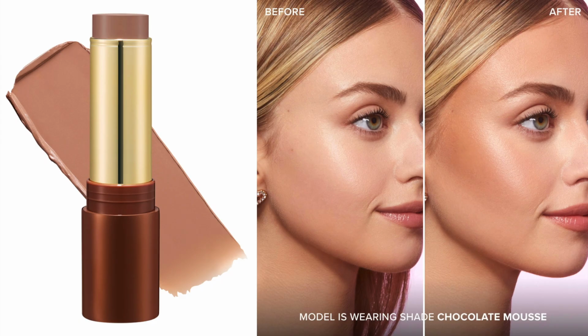Right, let's look at, say for instance, Chocolate Mousse. It looks beautiful on that model. She's quite fair, similar-ish to me. Actually, she's pretty deeper than me. So I don't even know if I could get away with that sort of bronzer because it does look quite heavy. They're saying it's very lightweight, so I don't know.